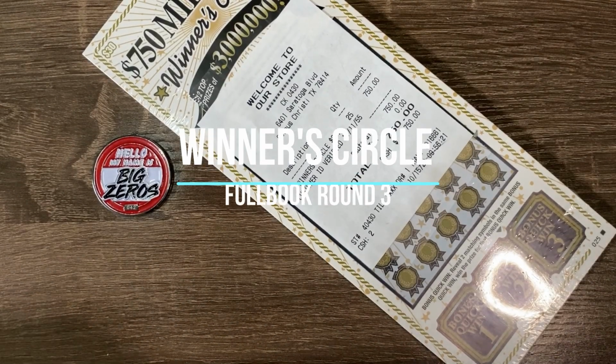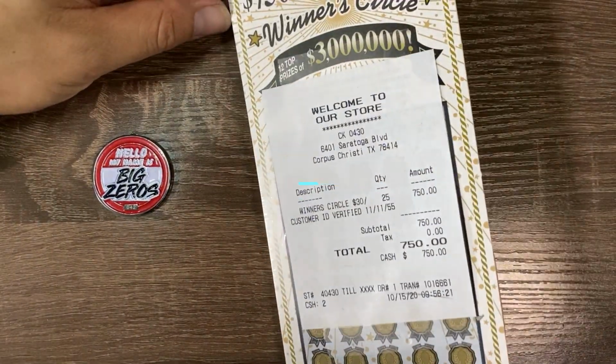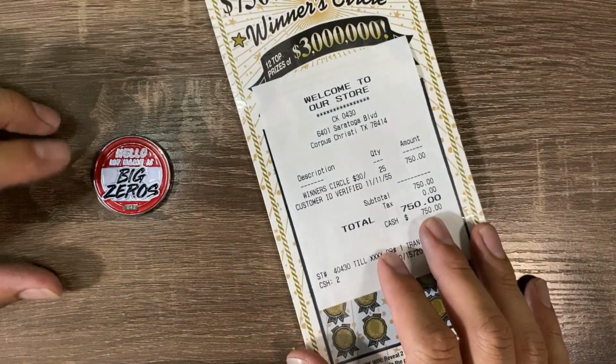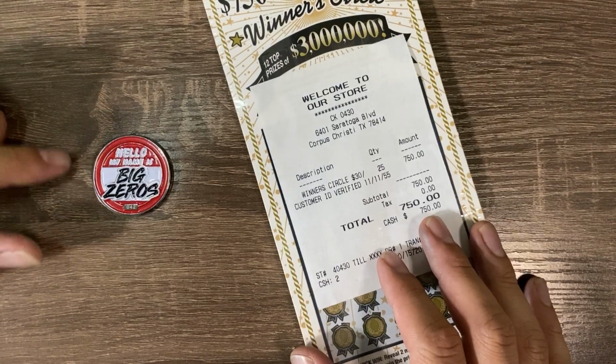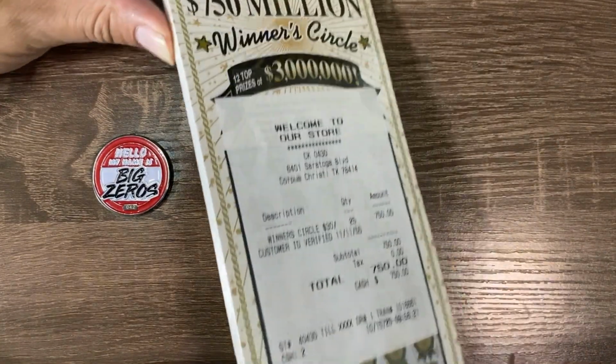All right, guys, it's that time again. We got another full book for you, Winner's Circle. I just got this today, still wrapped up with the receipt. I should tape the receipt on there. I'm gonna use my big zeros coin. I'm gonna try to get those big zeros for the first time with this coin, that way I can be the first to do it. Hopefully it'll happen with this full book.